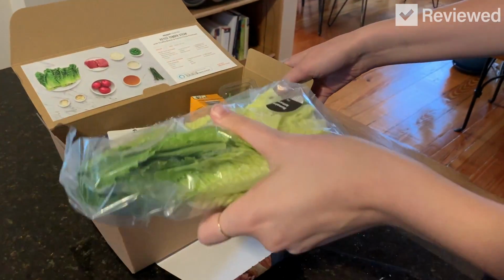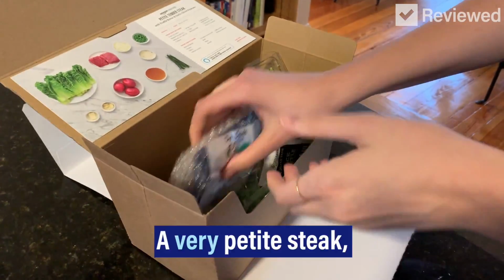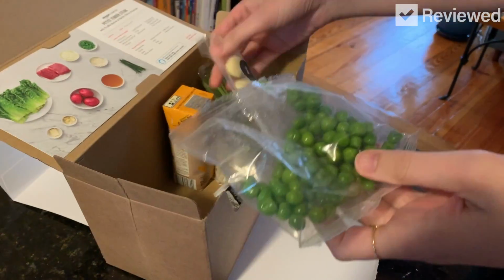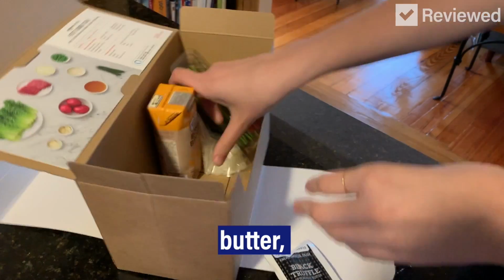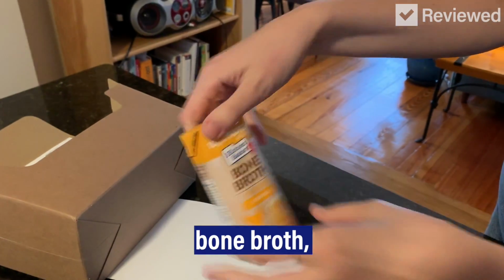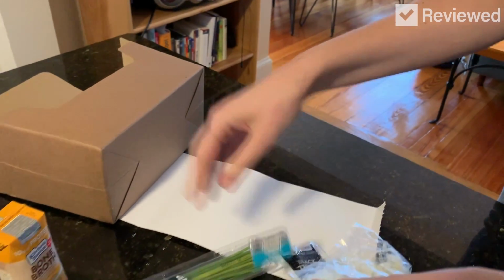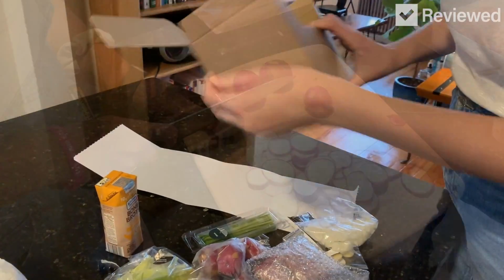So we have romaine lettuce, potatoes, a very petite steak, some peas, like 4 peas, 3 cloves of garlic, butter, pre-chopped onions, chive, and bone broth, and a very small thing of butter. So it says it serves 2, takes 30 minutes. Let's see how it goes.